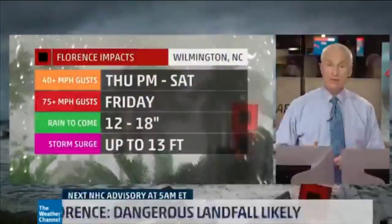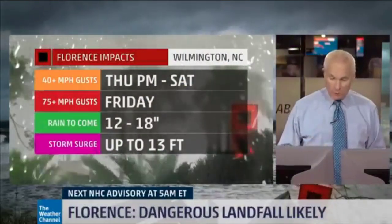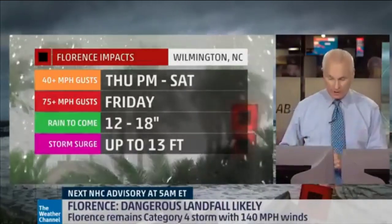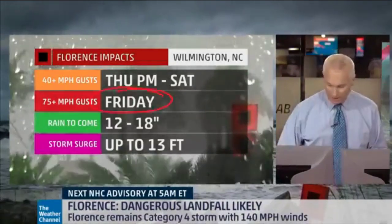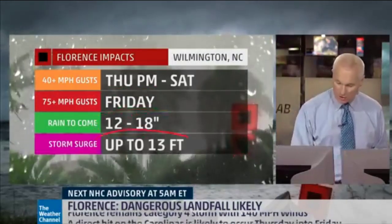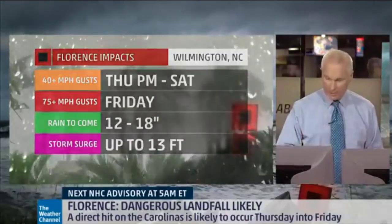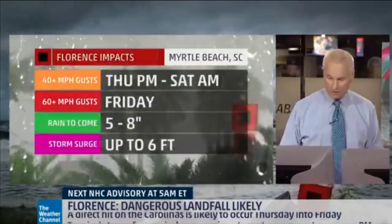All right, let's show you some places that will be affected by Florence and what we think right now those effects will be and when they could come. Take Wilmington, North Carolina, for instance. 40-mile-per-hour wind gusts from Thursday evening on through Saturday. Friday could see those hurricane-force wind gusts, 1 foot to 1.5 feet of rain, and up to 13 feet of storm surge. Dangerous place to be here in Wilmington, North Carolina.